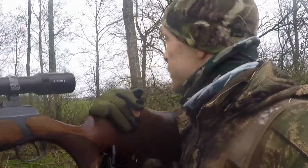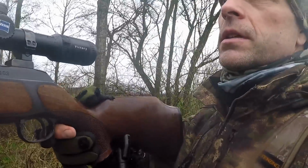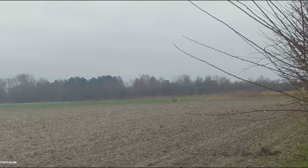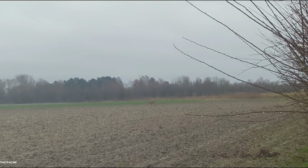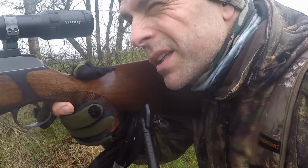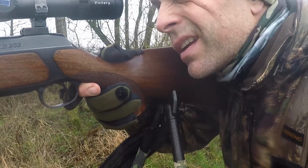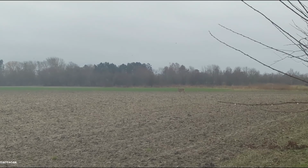That sort of gets you going. I was looking up to where I saw maybe 2 deer, and there comes another one. Just gonna check out if I'm gonna shoot that one as well. I don't think so. Looks like a young buck. I could easily shoot it from here, but I'm not going to.